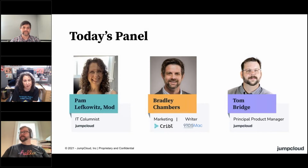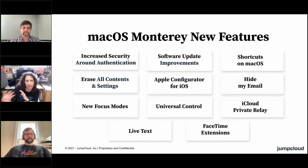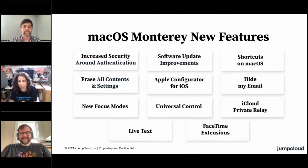So let's do a quick review of what we talked about last month. These are the features that came about with Monterey. Without going into a deep dive on ECAS or universal control, do you have any updates on the slick things you've discovered in any of these items? Was there something you did and you went, oh man, I didn't realize it did that?